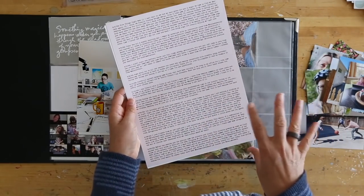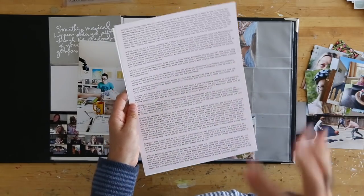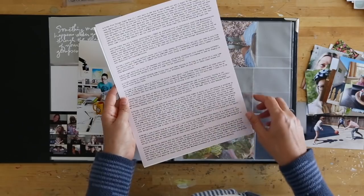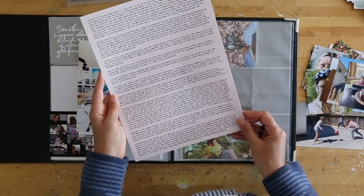So on my browser window, I went to Instagram /Allie Edwards. I'm able to pull up each of my images. I'm able to see the date that they were posted, and I'm able to simply copy and paste them onto a document here. So that's what this looks like.